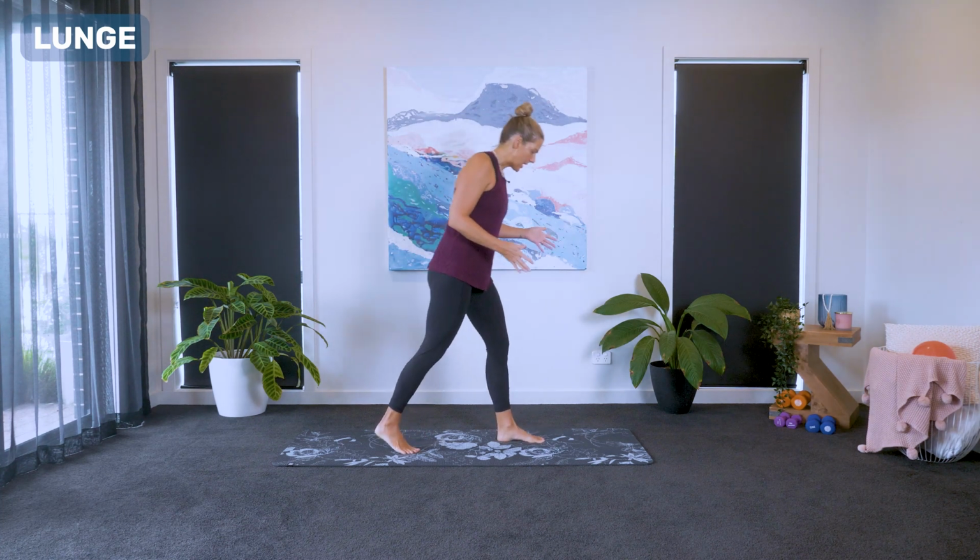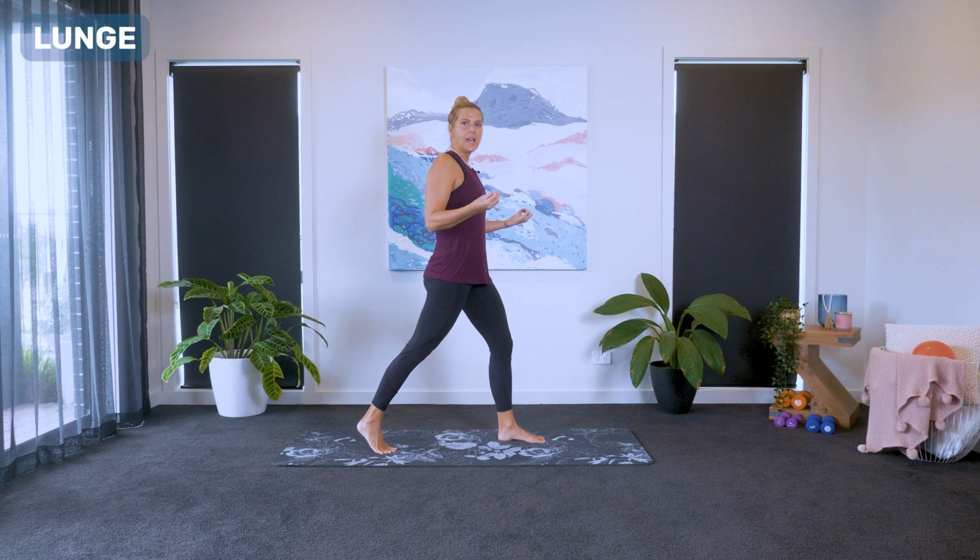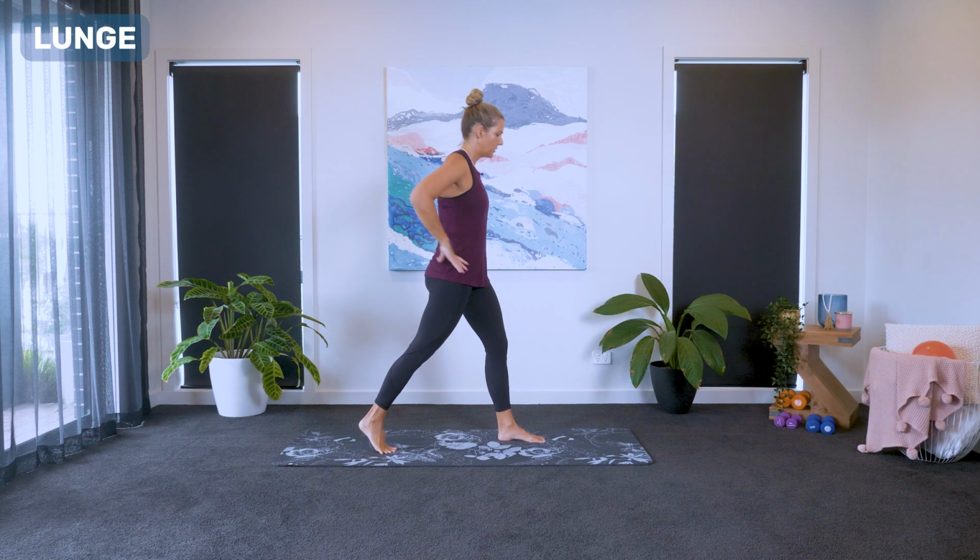Well done. The next one is a lunge. Again, a functional movement that we do throughout our entire life. So coming into your lunge position, and same thing in that you want to inhale on the way down to relax the pelvic floor, and then engage in that voluntary Kegel as you come up to the top of your lunge.